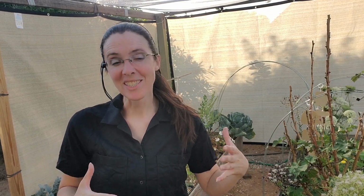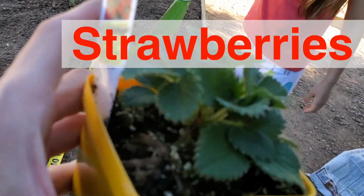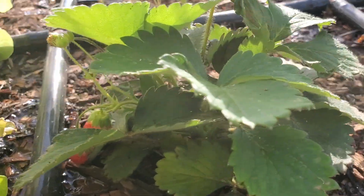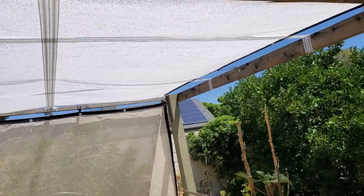We all want gardens that last longer and are more likely to succeed. Here are the plants that have lasted well over a year in our desert garden. Strawberries. Our one experimental plant survived the heat. I will say though, that location very much had a role.